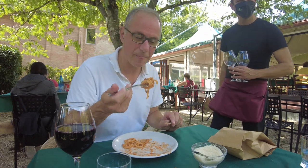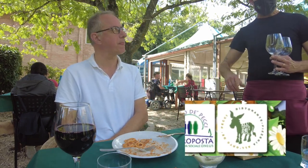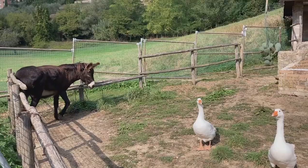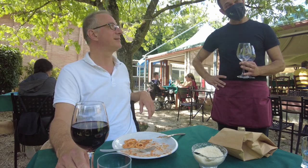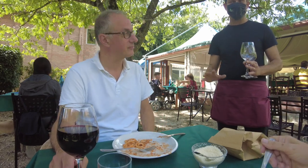And the donkey on your menu, the animal on the menu, is that from the neighborhood here? We made the sauce with it. No. He lives over there. Well, he's actually out there. We heard him. Food is really good, the best we've had in Siena. Thank you very much. I'm glad you enjoyed it. It's all very genuine, very authentic. It's simple, but it's made fresh and it's genuine.